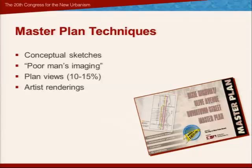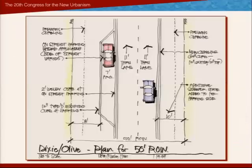So the master plan used these techniques to present the ideas of what Dixie and Olive ought to look like. Here is one of the concept plan views, and you'll notice these lines are where the curb lines used to be. So it was basically a 50-foot right-of-way with 40 feet of street, and then little 5-foot ribbons of sidewalk on the outside, as long as there was no utility pole, and then that came out of the 5 feet. And so you see two one-way lanes, 11 feet wide, parking alternating on one side or the other, and a pretty narrow, tight cross-section.